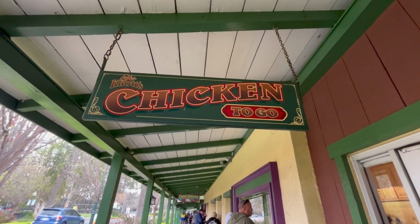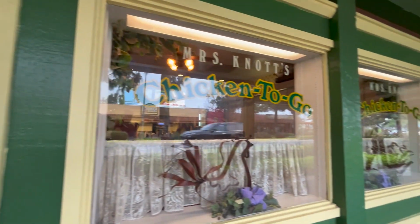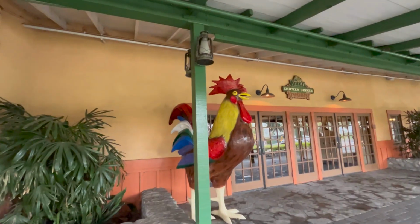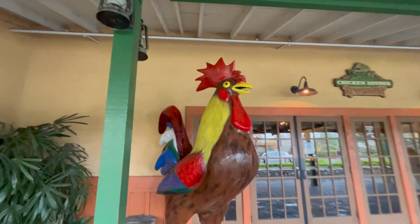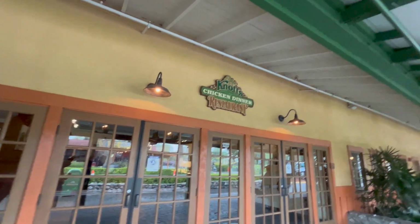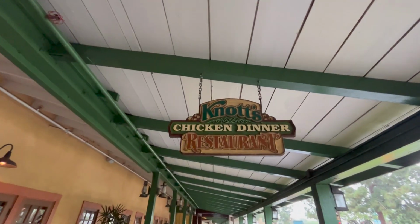There's chicken to go at Mrs. Knott's chicken dinner place. Another thing that I should probably do later. People say that Mrs. Knott's chicken dinner isn't as good as it used to be, but I think it's probably still great. There's only one way to find out for sure, and that's by going myself.